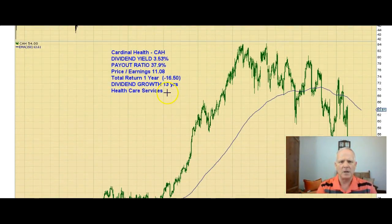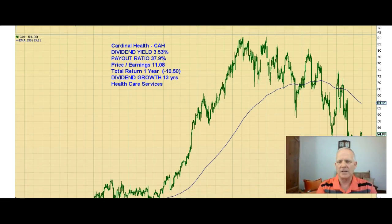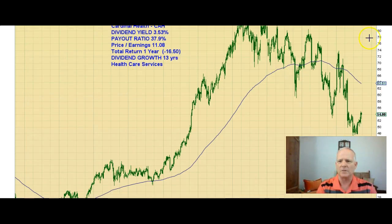Cardinal Health gives us some healthcare services. Now this stock has been moving down. Okay, total return minus 16.5%. Dividend yield 3.53%. Typically 3 to 4% average on your dividend yields can be acceptable, say 3 to 5%. Now I wouldn't be in this one right now. I think it's a good company, it's a good stock, but when it starts to turn around, I think this can give some diversification. Healthcare services.